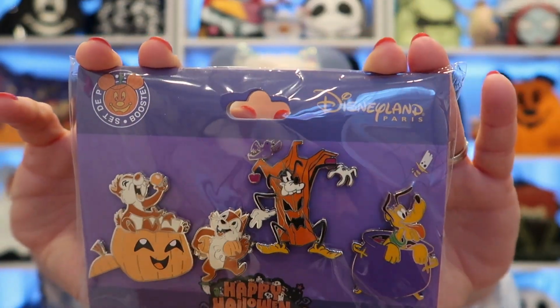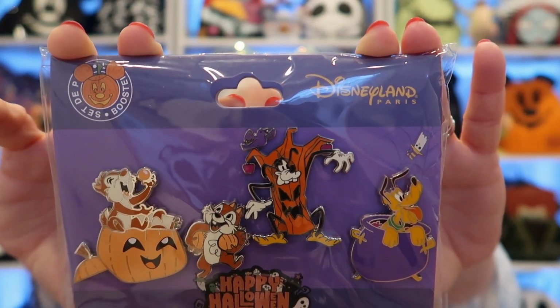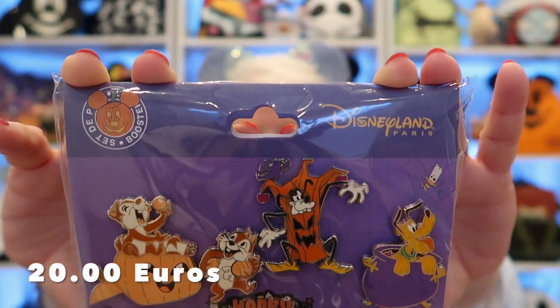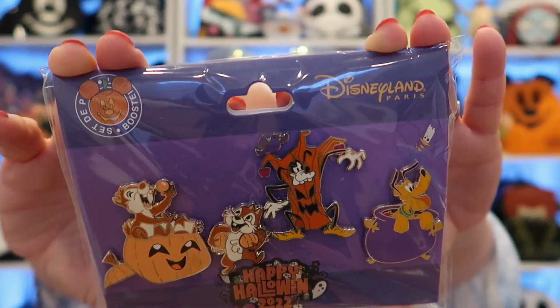Look how beautiful and vibrant these pins are. I just love it. These were 20 euros for the pack. Not $20, I'm sorry, 20 euros is what it comes out to from Paris. Again, Paris is in euros. UK is in pounds. Sometimes I forget to say that, but I just love these. I'm a huge, huge Halloween pin collector. I love them. I just think they're beautiful. The colors at Halloween are so vibrant and just gorgeous.